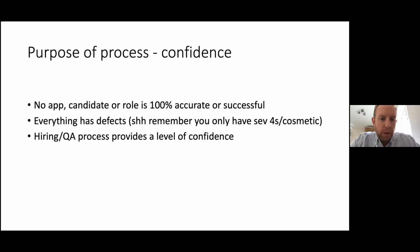The hiring QA process provides a level of confidence. It gives the perception to whoever's signing off whether they should go ahead or not, and it makes a decision easier to make. So if you project and inspire confidence, you're far more likely to meet the success criteria.